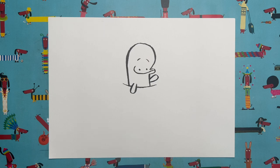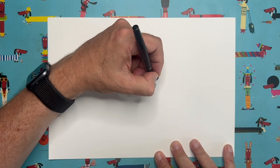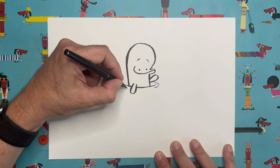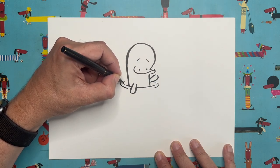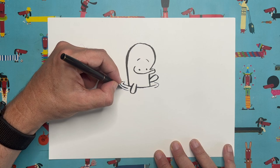Now, as I said, this whale is poking its little head above the surface of the water. So we're now going to add a bit to this line here. We're going to add a sort of curvy bit around the end, like that. And we're going to do the same around this end. And I'm just going to turn that line in a bit there. Then we add another line there.